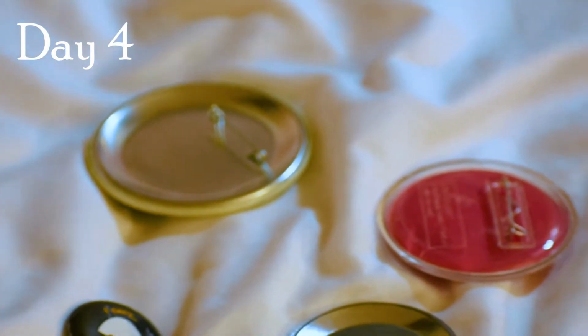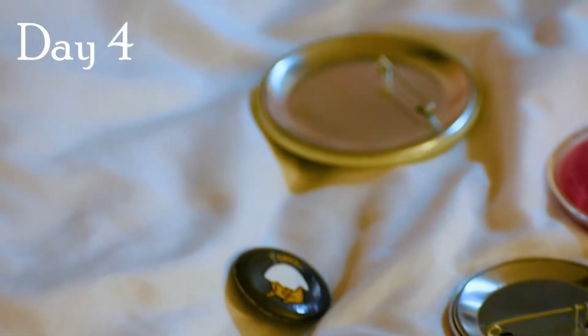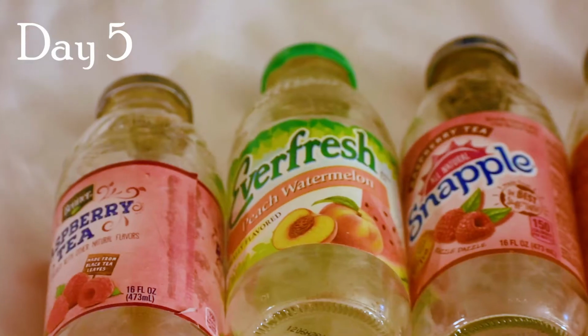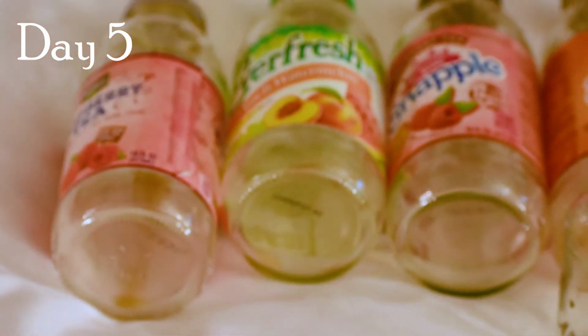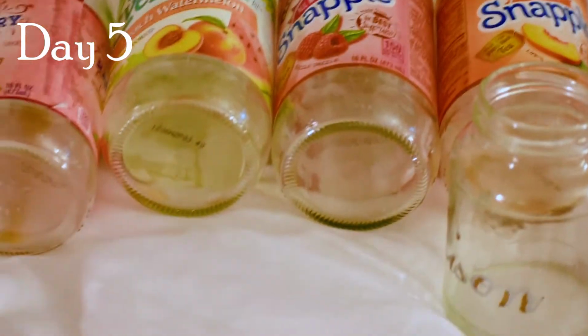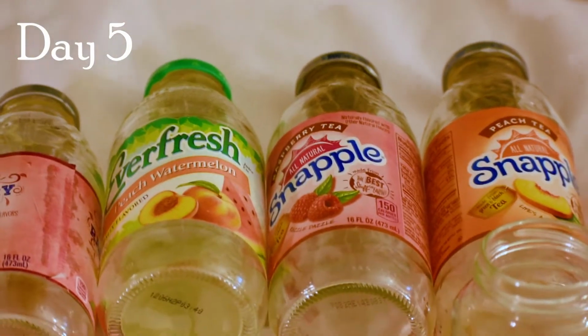For day 4, I decluttered 1 pin that was broken and 3 pins that didn't hold any sentimental value for me. I got them for free. And for day 5, I decluttered 5 of these glass jars that I always told myself I would use as a craft, but then never got around to using, and it's been like 5 years and I will not use them, so off to the recycling they go.